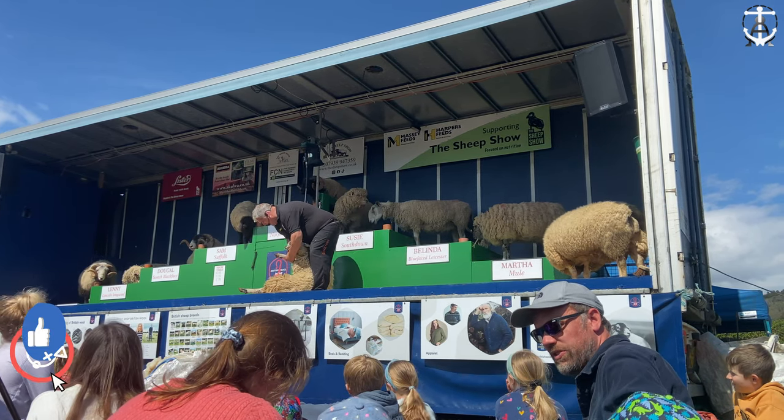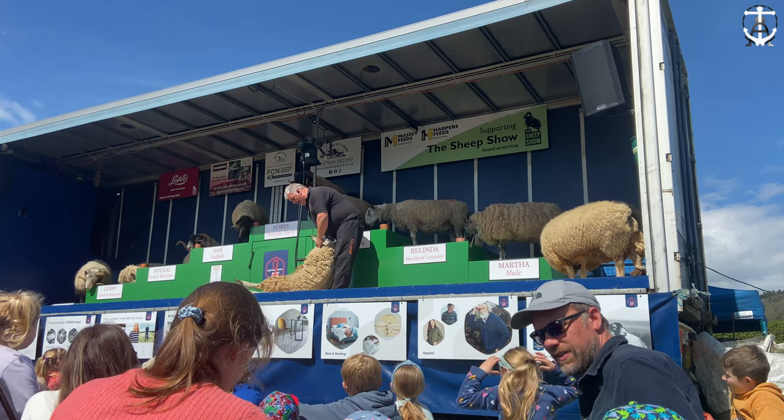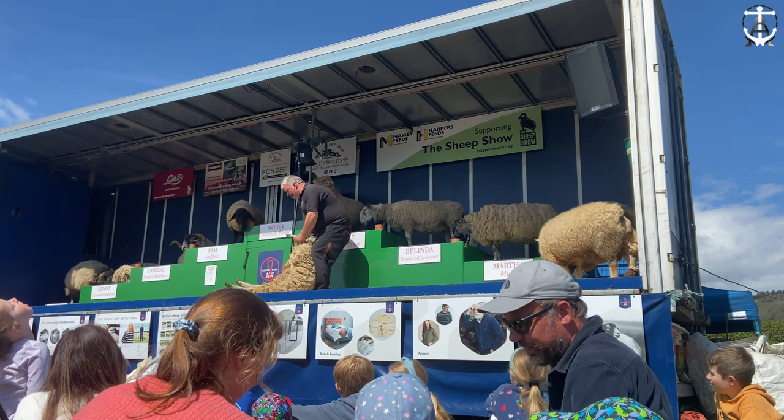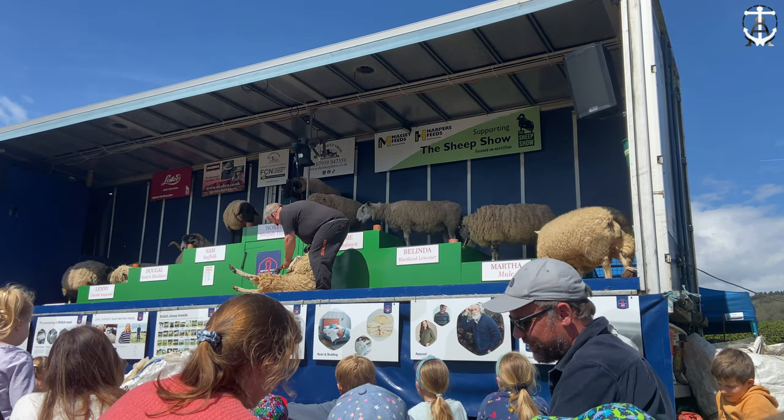Right, okay, so what we're going to do, first of all, is take the belly wool off of this sheep. So, into position between my legs here. Pop that leg down through there. Turn the clippers on.